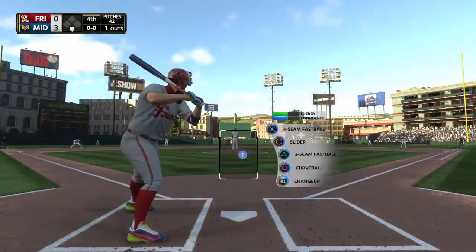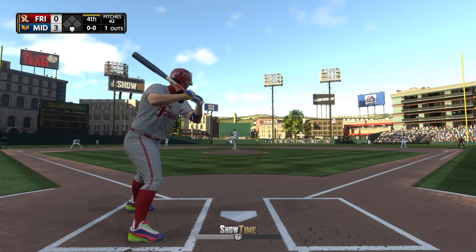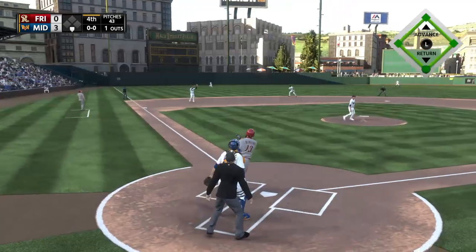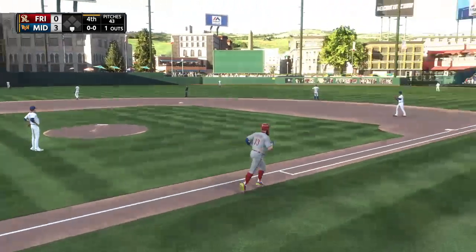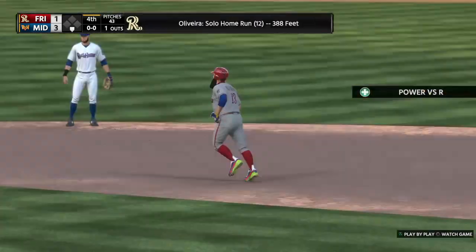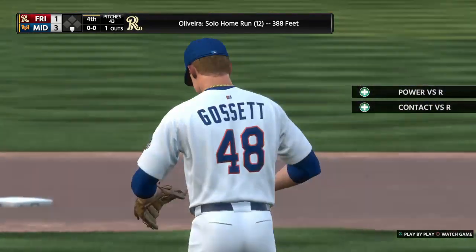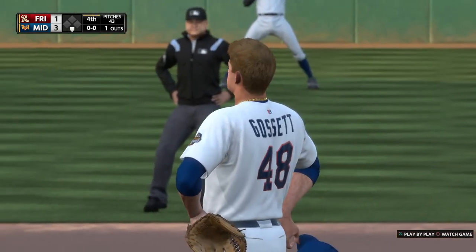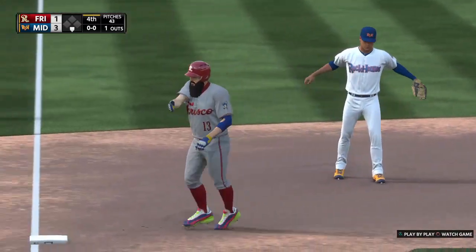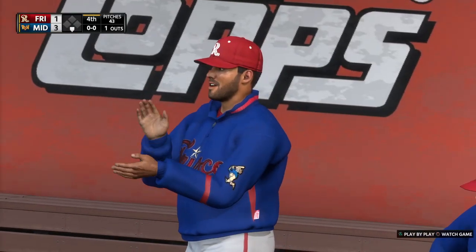So stepping in, Miguel Oliveros. He flew out in his last at-bat. And a slider that time as this ball's hammered to deep left field. A mistake pitch there as this ball is gone. A home run. So a solo shot down the line in left. 12 home runs for him thus far. As they get one back, it's 3-1 now.